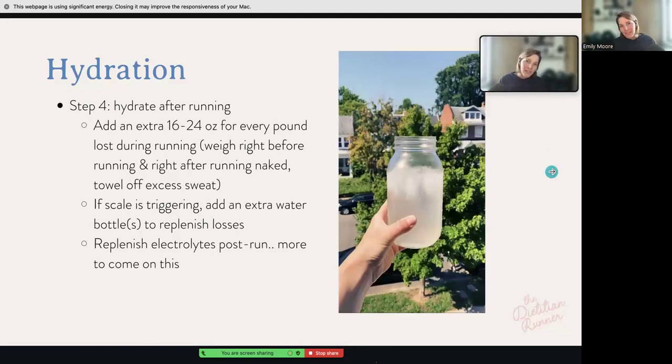And then after running, your body just lost probably a whole bunch of sweat, probably a whole bunch of electrolytes. So, a general rule of thumb is for every pound that you lose during exercise, we want to drink an extra 16 to 24 ounces. If you're not a weight person like me, I don't necessarily use the scale much. You don't have to weigh yourself. Just drink a few extra water bottles throughout the day. Remember to replenish those electrolytes. Hydration is so much more than water. It often is electrolytes as well.